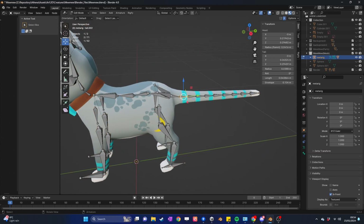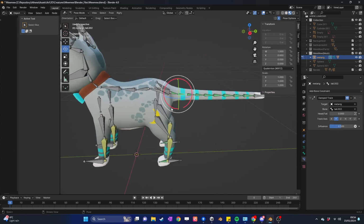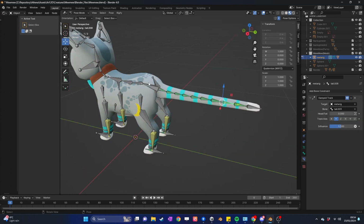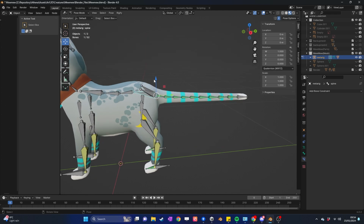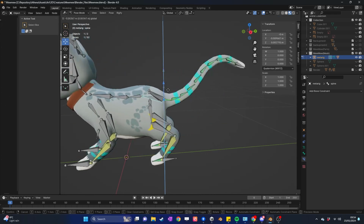There wasn't too much renaming, essentially just in the tail, like I'll show in a second. But overall, I'm quite proud of the rig. The tail is working really well. I use a damp track system, so the tips of the tail will follow the bone behind it. So this bone will follow this bone, and this bone will follow that bone. So if I move the core of the rig, the tail will bounce up and down, which looks really cool.